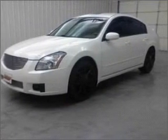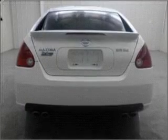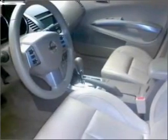With a solid six-cylinder engine connected to a smooth shifting automatic transmission, stand out from the crowd with premium wheels. Treat yourself to a premium sound system. You will appreciate the safety feature of anti-lock brakes. Let the outside in with a built-in sunroof.